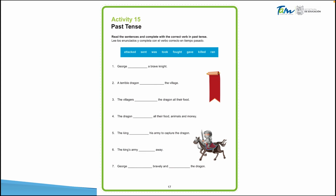Read the sentence and complete with the correct verbs in the past tense. Ok, usando las palabras de este recuadro vamos a contestar de la misma historia de George and the Dragon. George was a brave knight. A terrible dragon attacked the village. The villagers gave the dragon all their food. The dragon took all their food, animals, and money. The king sent his army to capture the dragon. The king's army ran away. George fought bravely and killed the dragon.